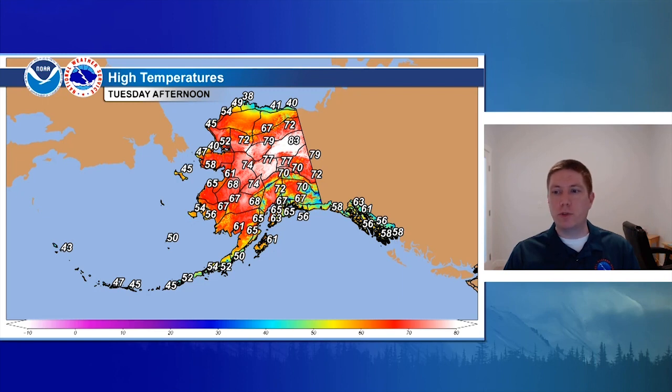As we get into Tuesday afternoon, temperatures are rising to get to the upper 50s for much of the Panhandle. However, some areas in Juneau and Haines are going to get up into the 60s. 60s for much of south central Alaska. Again, a little bit warmer as we get to the more interior locations, and that's going to be true in the interior portion of the state as well, getting up into the 70s for the interior.